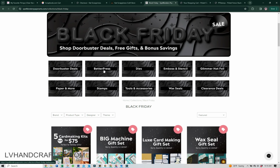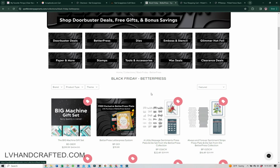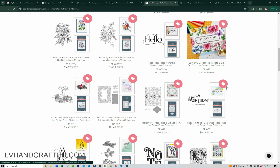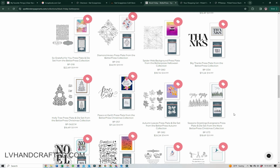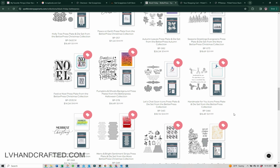So check it out. Better Press is already in a Black Friday sale, and the Better Press just released earlier this year, and some of these released just months ago, or last month even. I mean, these are not old products, but they are already part of the Black Friday sale. So really fabulous. I'll call out a few that I particularly love.